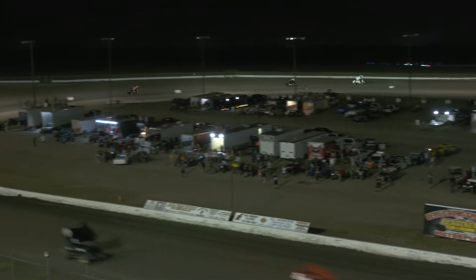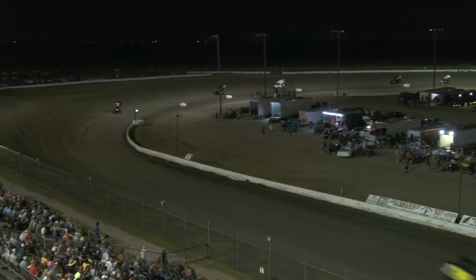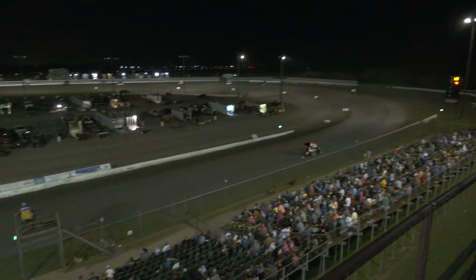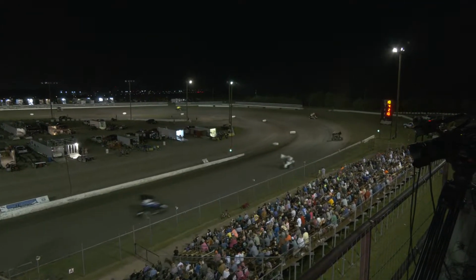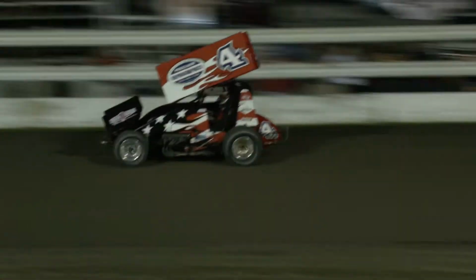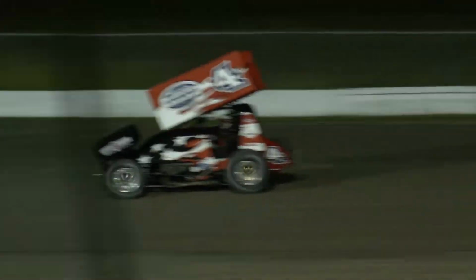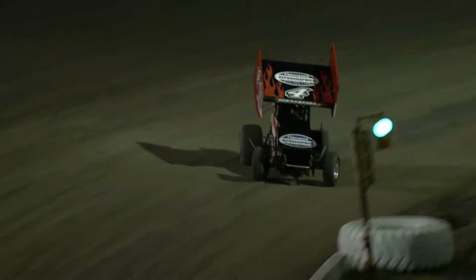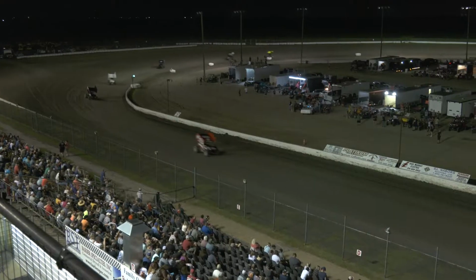Remember, a fuel stop at lap 25. Problems for Fifield, off the racetrack. Can he get it cleared? And he is cleared. That'll put the 99X up to 4th. Here comes Raven Colt, and then number 3.